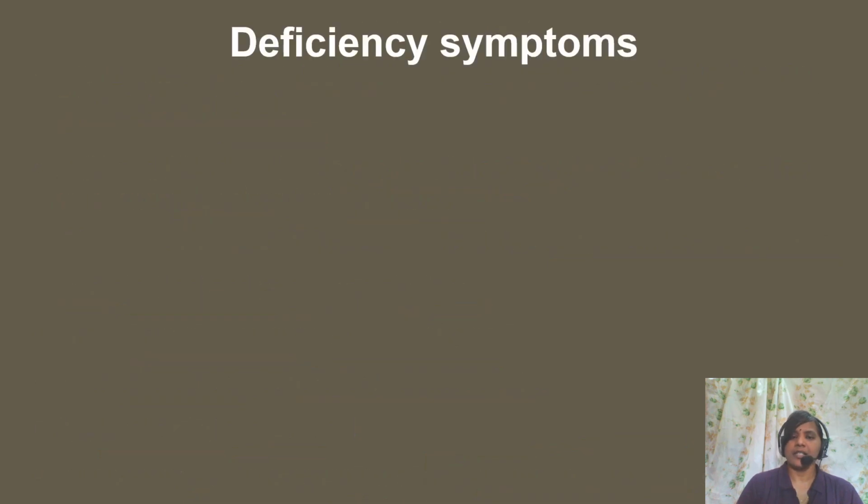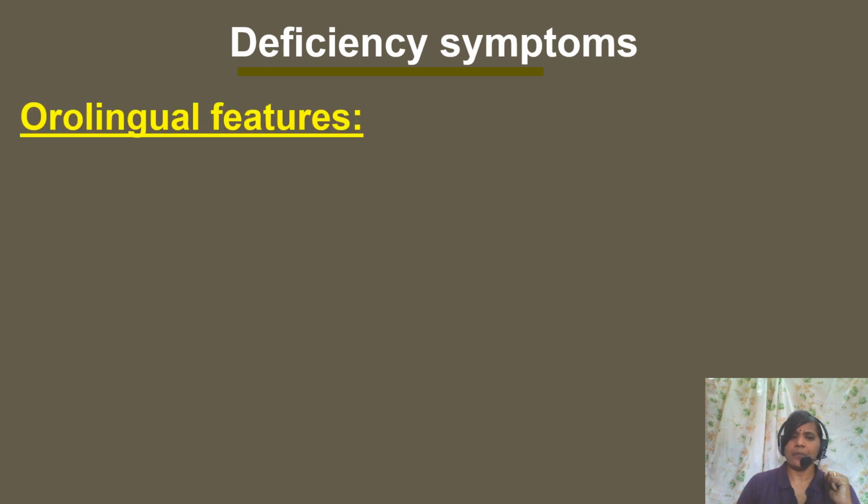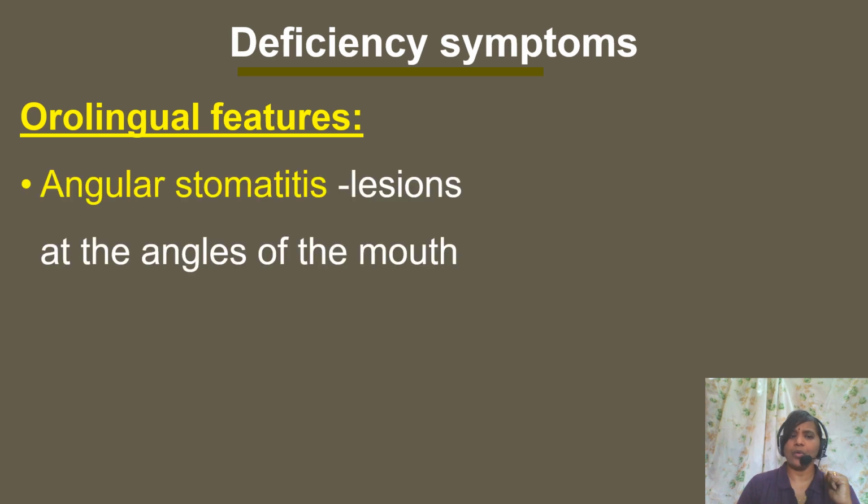Now you know about the dietary sources of this vitamin, the recommended dietary allowance or requirement, and the biological role. Then we need to know about the deficiency symptoms. When you know about the deficiency symptoms, they have many clinical features. One such is orolingual features, which refers to the pathological conditions associated with the mouth region.